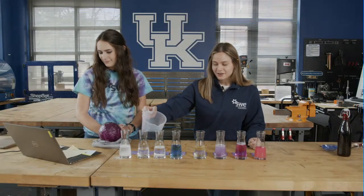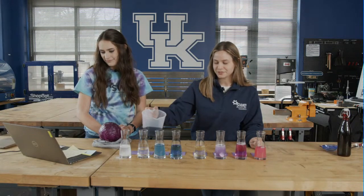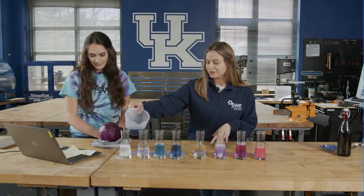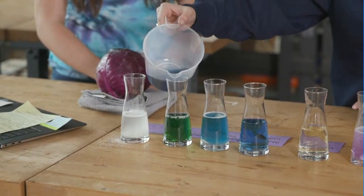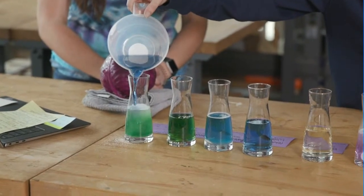So then we have baking soda, and now we're getting more into the basic side of the scale, so you'll see the colors start to get a little lighter. Ammonia, which is a really good cleaning product, so you'll probably have it even if you don't think you do. And then last we've got OxyClean.